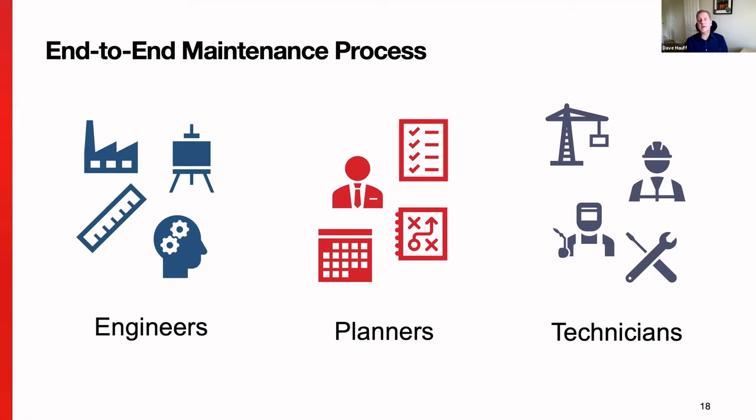You then had the planners sitting in the middle there, and they would do the detailed planning of the many jobs that would be going on every single day all around the plant to make sure that the equipment was there, the scaffolding, the tools, all that sort of stuff that was needed. And then you had the technicians who actually perform the work. And so we started mapping the maintenance process from the initial need to do something to it's all finished and signed off. By the end of the day, we had about 100, 120 post-it notes on this big bit of paper up on the wall. And a lot of great insights happened during the day.